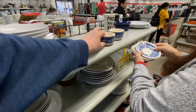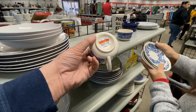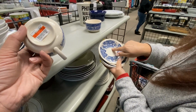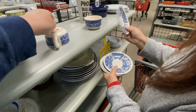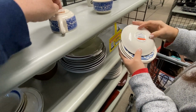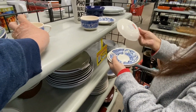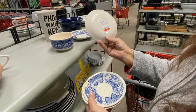Oh my goodness, I was so excited about these plates. Now, I have a lot of blue and white dishes. I do. I have a lot of blue and white transferware, and that's why I decided to leave those cups, because I just have so much. I'm leaving it there for somebody else. But if it's a new design that I haven't seen, that I don't have, I will pick it up.